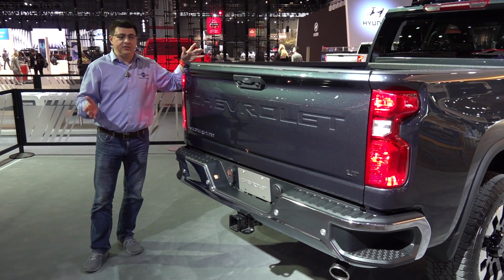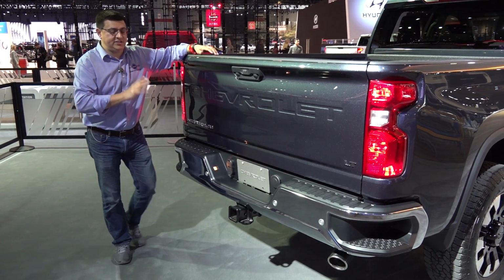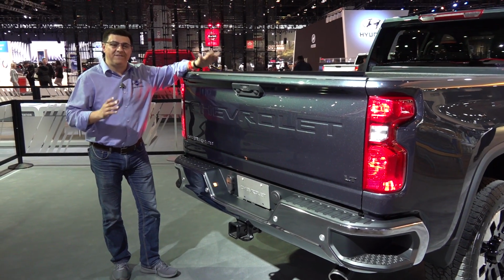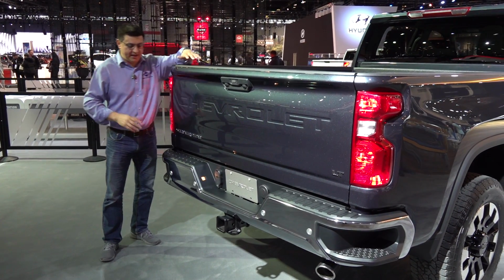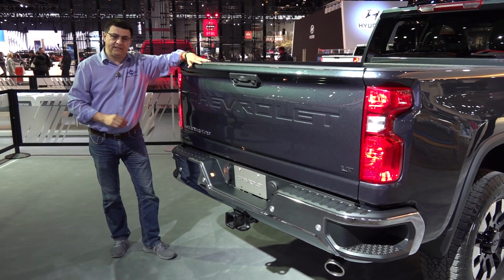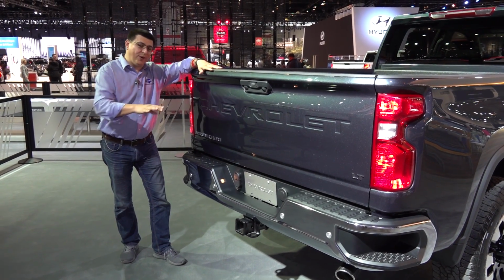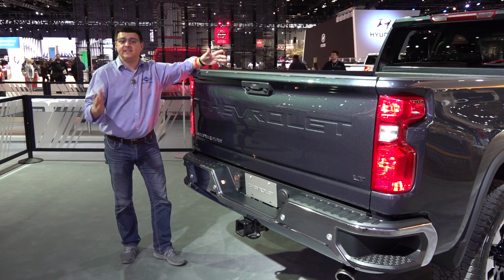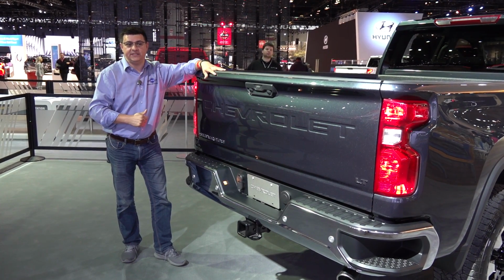And saving the biggest news for last, we have class-leading towing capacity in the new HD series of Silverado, and of course the Sierra as well. 35,500 pounds max towing capability. That would of course be fifth wheel in the back, not conventional towing with the receiver right there below the bumper. That beats the Ram pickup trucks by only 400 pounds, but it is still putting this definitely in the top position. And that is despite the fact that we don't have as much torque out of this engine as we see in the Cummins turbo diesel in the Ram.